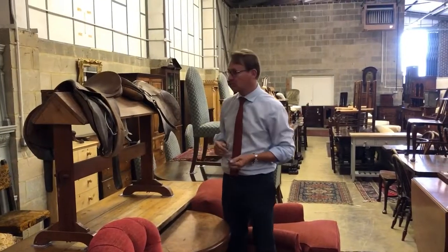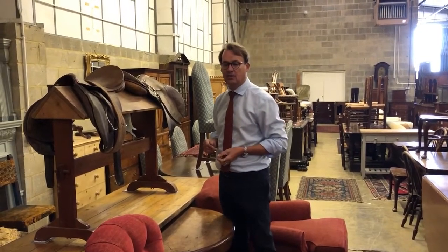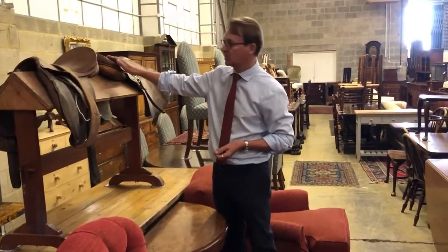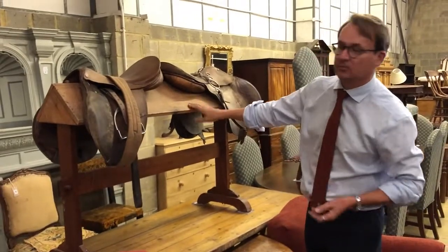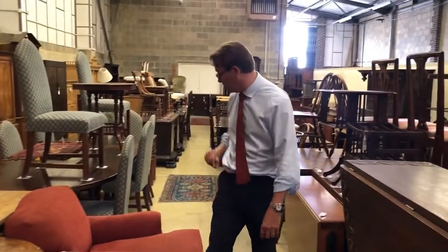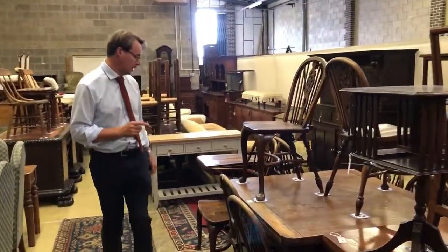So here we are in the furniture store, and if V8 supercharged off-roaders aren't your bag, then you want to ride off into the sunset. Well, here we go, lot 116, saddles for two on a saddle horse. We've got a modest estimate around about £100 on those. And then the usual array of furniture. I'm seeing a lot of oak in this sale, and a fair bit of pine as well.